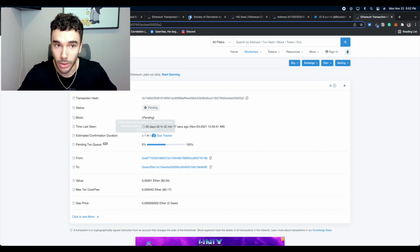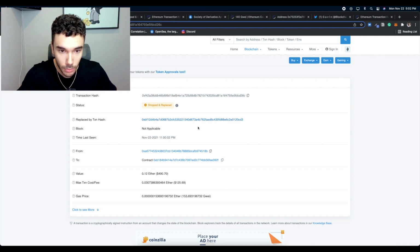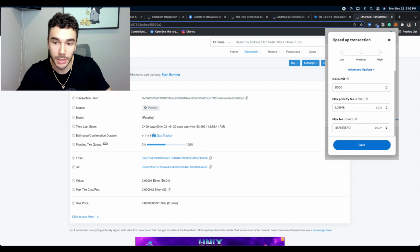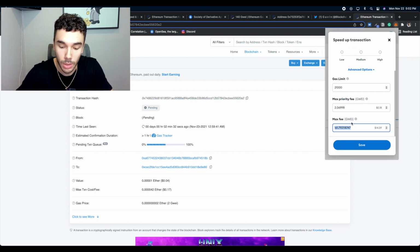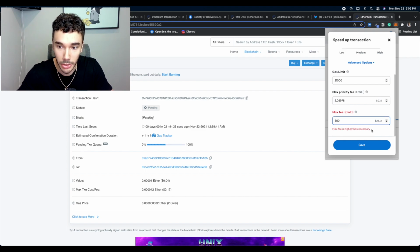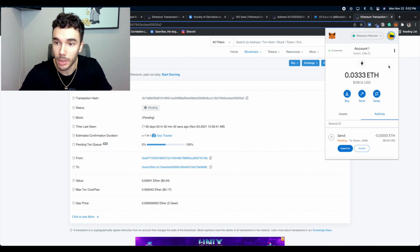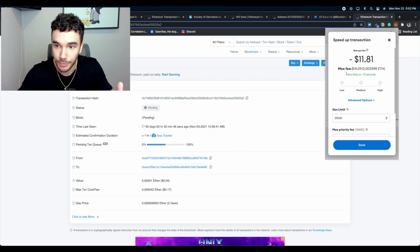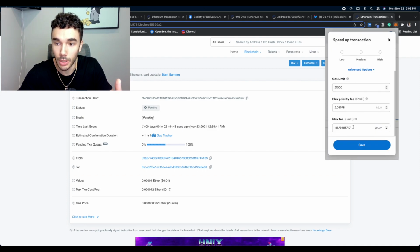So as soon as I saw that this page looked like that, I went into the transaction, I clicked speed up, and I adjusted my GUI to a significant amount more than was necessary. And you see it says max fee is higher than necessary. So if you leave it as is, when you go to speed up, it will automatically readjust to the GUI that you want.